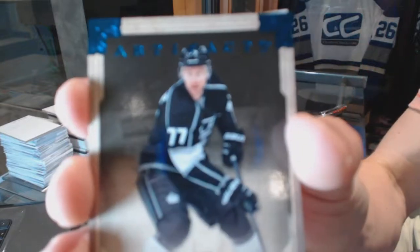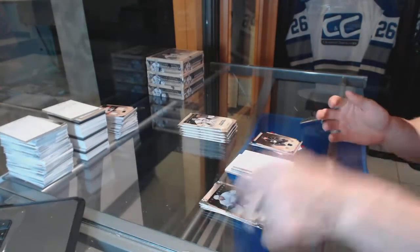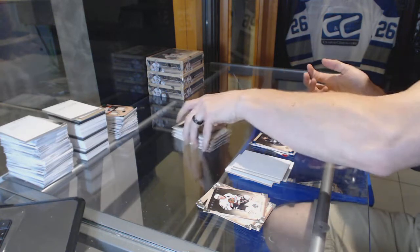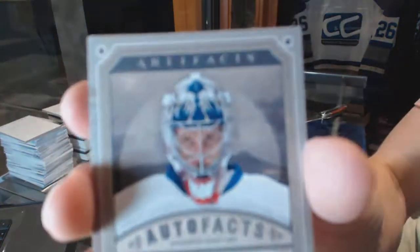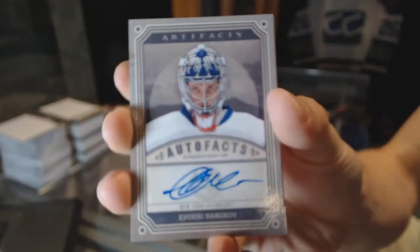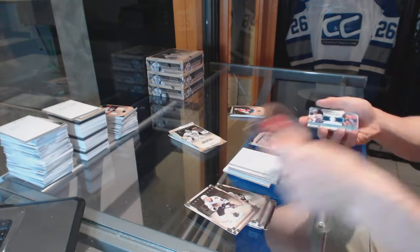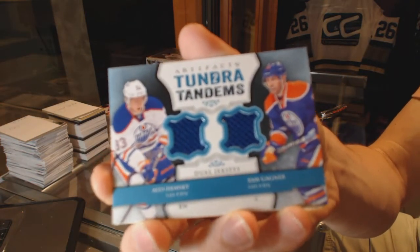Blue parallel numbered to 85 for the LA Kings, Jeff Carter. Auto Fax for the New York Islanders, Evgeny Nabokov. Tundra Tandems for the Edmonton Oilers, Alishemsky and Sam Gagne. Collation.